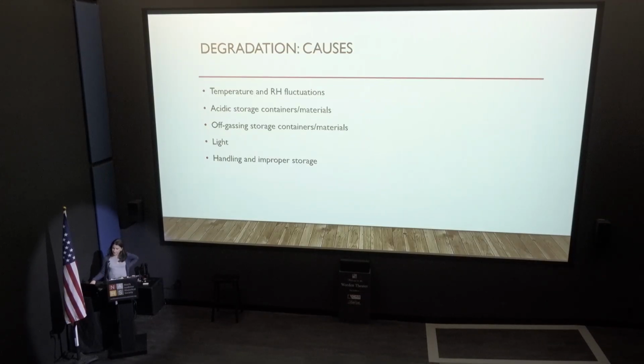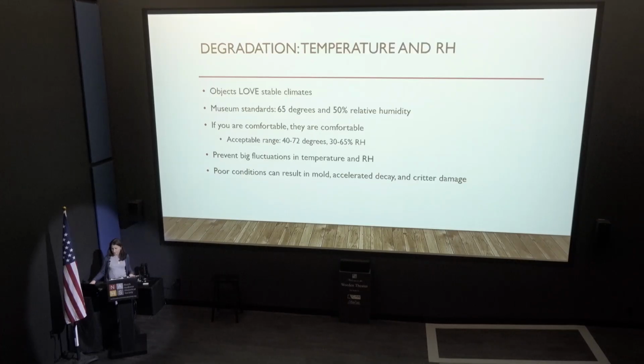So the main causes of degradation are temperature and humidity fluctuations. Also, the containers or materials that you're storing your archives in, acidic storage is a big problem. Also, off-gassing, too much light can cause damage, and of course, handling and other improper storage.